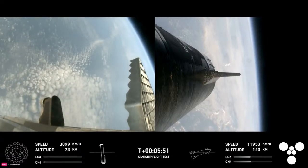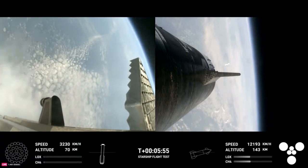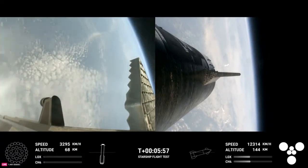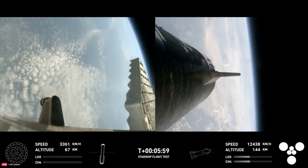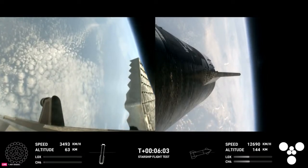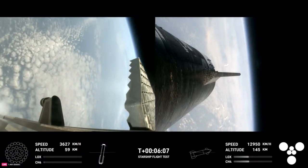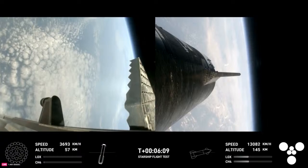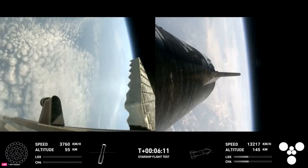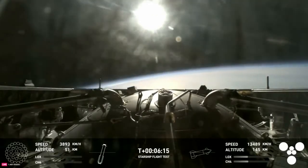These views have been looking incredible. Super Heavy has been performing beautifully today. And you can hear the crowd is very excited about it. As a reminder for Booster, the primary goal today is to do a landing burn and a splashdown in the water. And we are just about 30 seconds away from that landing burn expecting to begin.